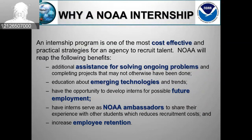So why should you even care about a NOAA internship? And why is NOAA investing in this kind of opportunity? It's very cost effective for NOAA, for the following reasons. Of course, they can partner with you, young minds and talents, to work on solving some ongoing problems. And you could be educated in emerging technologies. It's very important to understand the changing environment, right? You really have to tackle cutting edge sciences to be able to understand and offer solutions to 21st century problems.